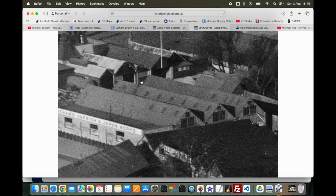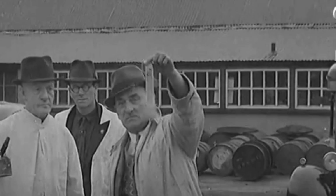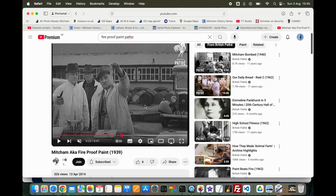And if we look behind these buildings, you can see here these vertical windows and possibly a yard, and that may well be these windows here and that yard. Well, that's my guess anyway.